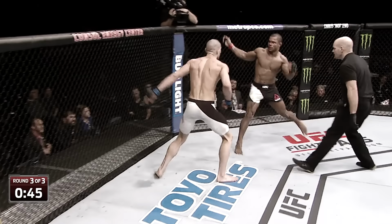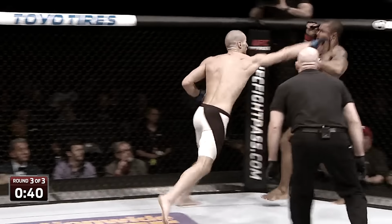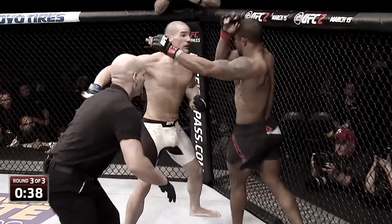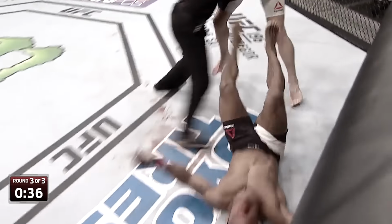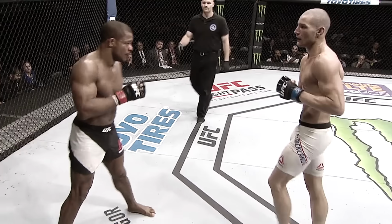Garcia may be hurt here. Looks a little wobbly on those legs, and he is. Sean Strickland now searching for the finish. Garcia's hurt bad. Strickland, Garcia's down! Sean Strickland with a massive KO!